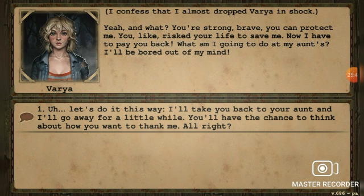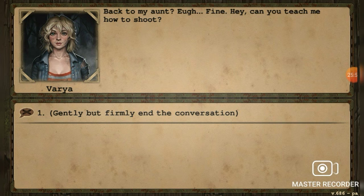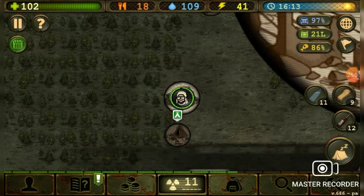Let's do it this way. I'll take you back to your aunt's and I'll go away for a little while. You'll have the chance to think about how you want to thank me, alright? Back to my aunt's? Fine. Hey, can you teach me how to shoot? Gently but firmly in the conversation. Now we've got a girl in our midst.